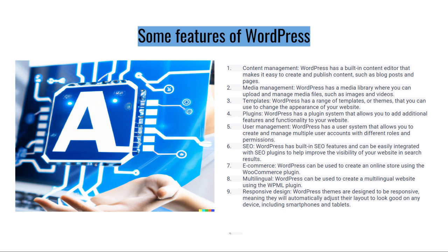3. Templates. WordPress has a range of templates, or themes, that you can use to change the appearance of your website. 4. Plugins. WordPress has a plugin system that allows you to add additional features and functionality to your website. 5. User management. WordPress has a user system that allows you to create and manage multiple user accounts with different roles and permissions.